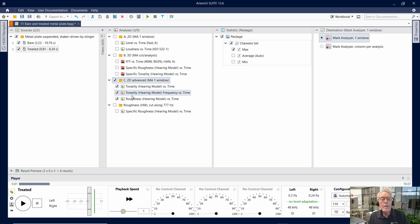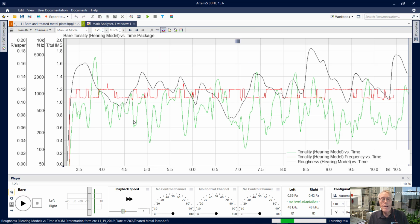Tonality, magnitude, let's do tonality, frequency, yes, actually, and roughness magnitude. So we'll again take the maximum of the two channels of this binaural data set, pair of data sets. So we're simply taking the 2D, and the roughness result is not going to change as much as we think it should from our perception, but there's a way around that, and that is to take a cut at the frequency where the concentration occurred. So here is the Bray case.